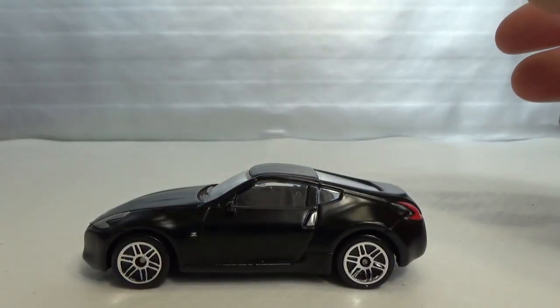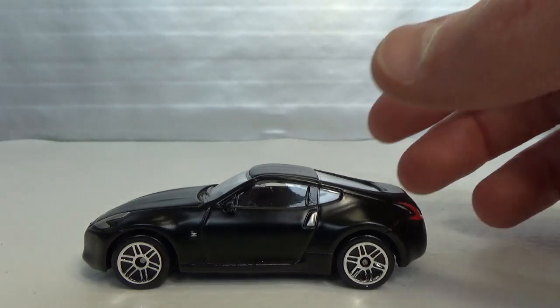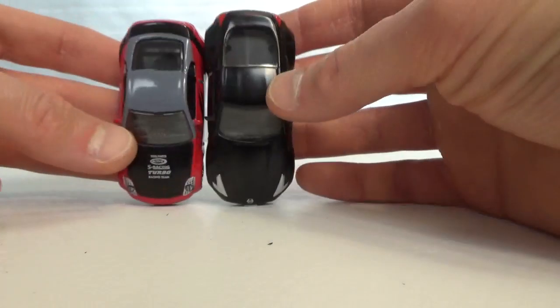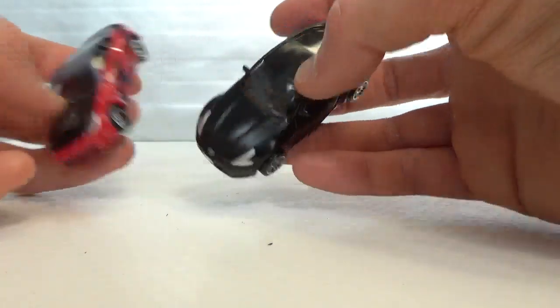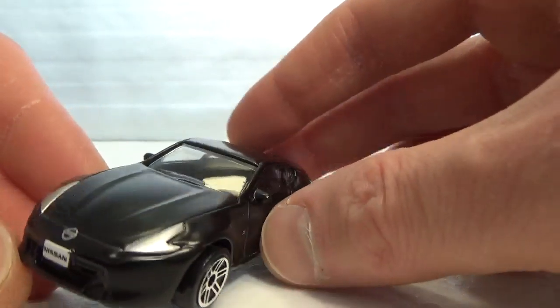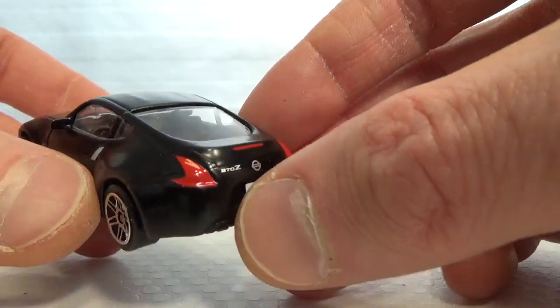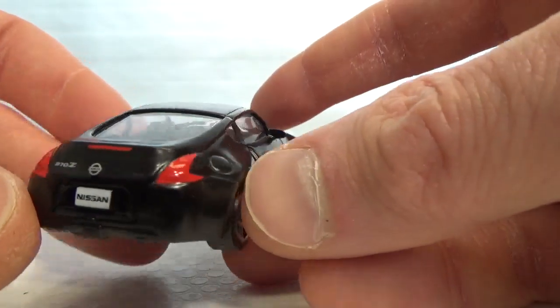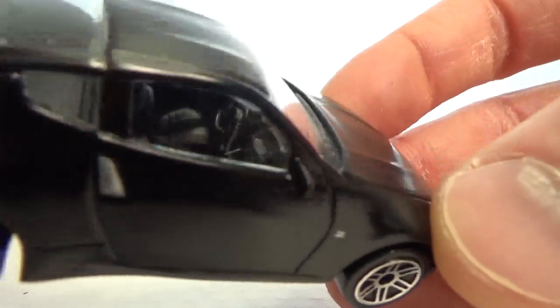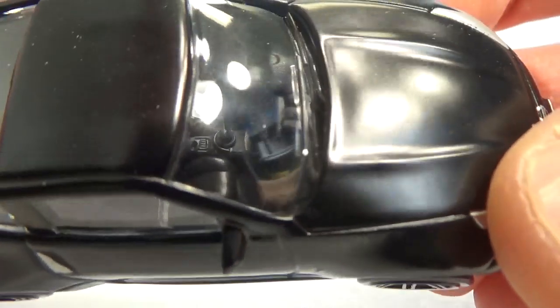Next up is a Realtoy version. It's quite bigger than the other Realtoy one, the 350Z. I don't know why it grew so much. It's in flat black. Details on the front, on the side, and in the back. And as usual, detailed interior on these Realtoys.